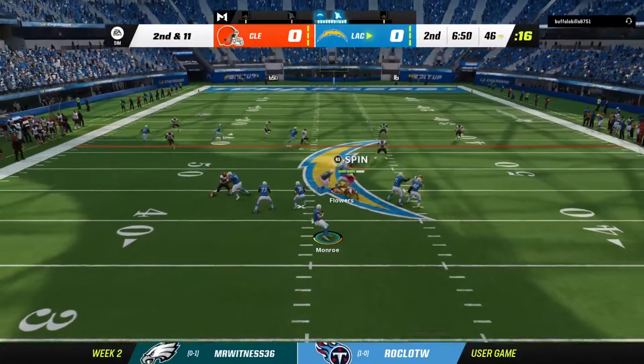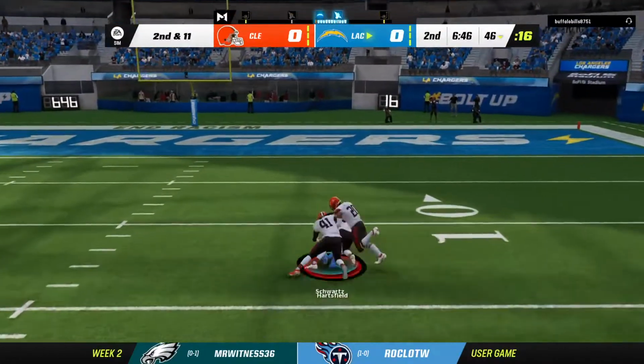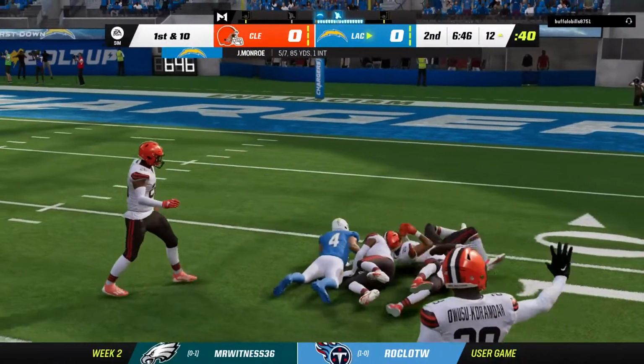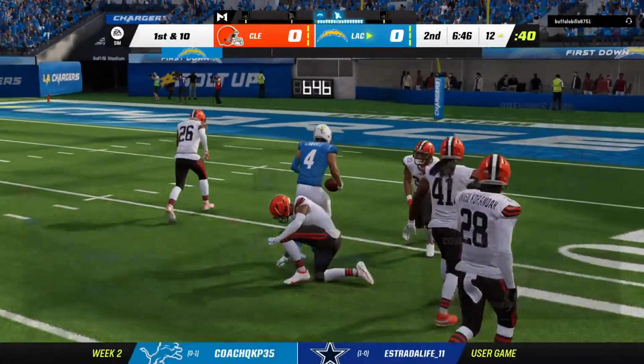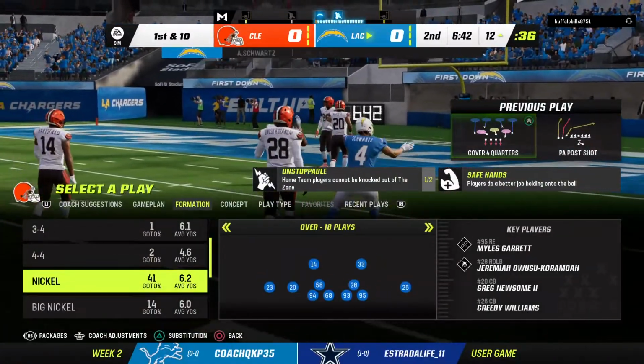Off play action. Monroe. He's going to fire one deep, middle of the field. This is caught inside the 15. And they got this down to about the 12-yard line. That's just flat out a beautiful throw right there.